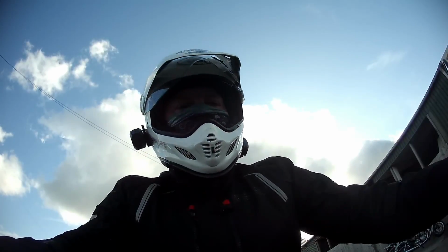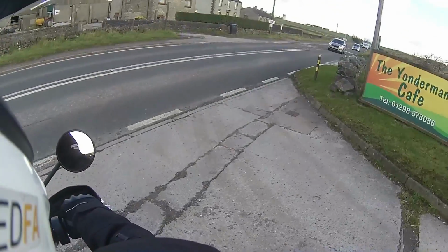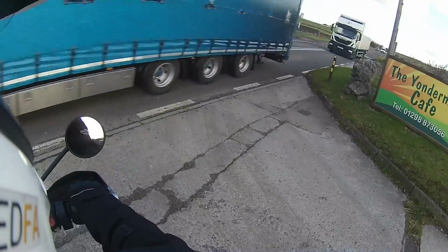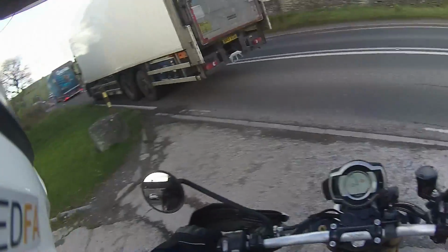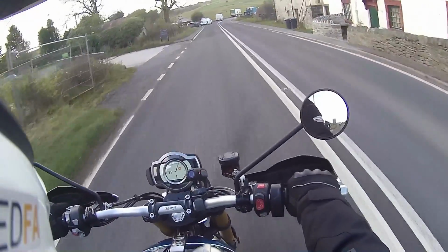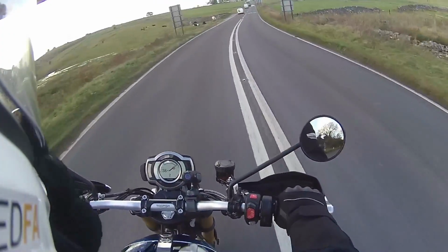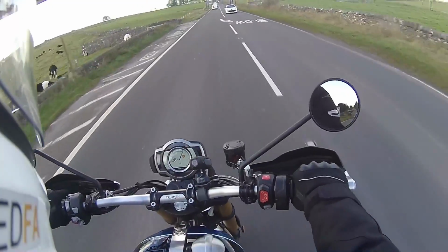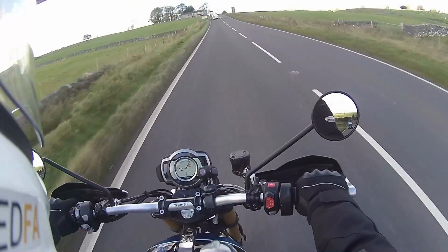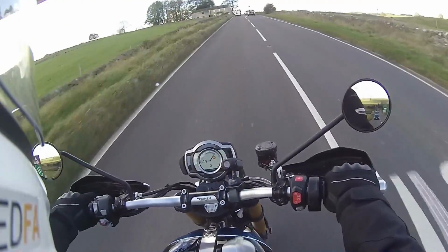So I already know if I was in the market for this bike, I would be getting its sister, the slightly cheaper and slightly shorter variant with a few less mod cons. But those mod cons are questionable anyway if you actually really need them. It's just wanting them. Want, need, it's a fine line. So I already know that would be the variant I would go for, because I'm just infinitely more comfortable on that version.